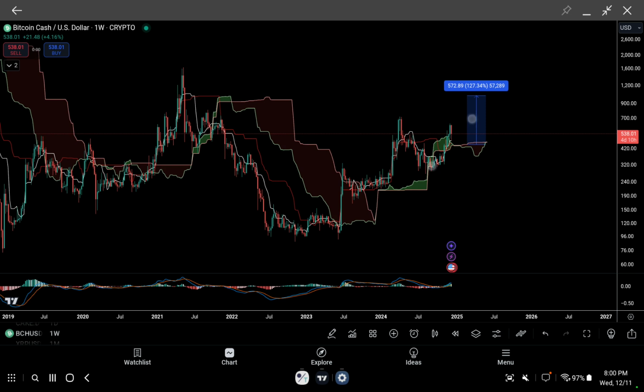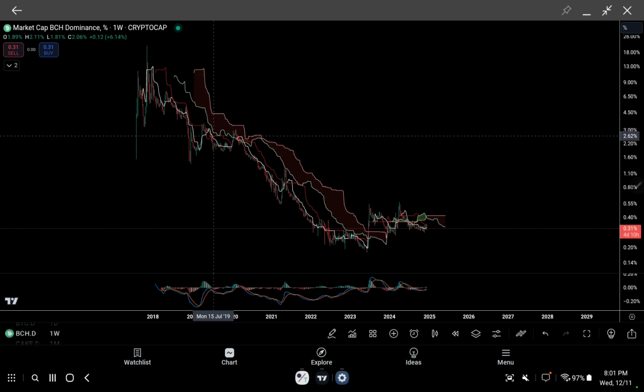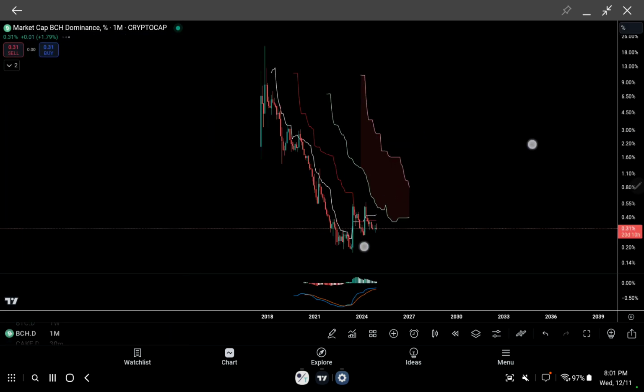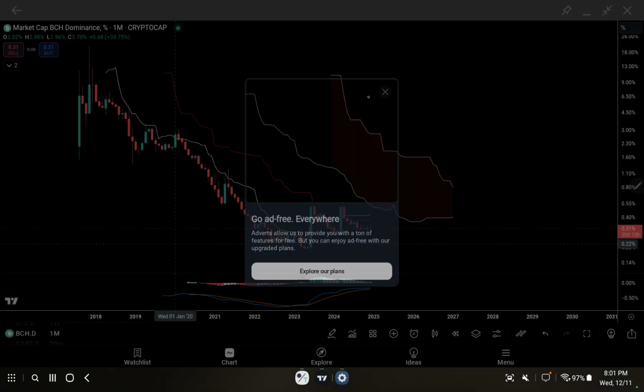This is also confirmed when you look at this Bitcoin Cash dominance chart, which you can access by typing in BCH.D on TradingView. This tells you the dominance of Bitcoin Cash, like how many people are buying Bitcoin Cash above other cryptocurrencies in the market, including Bitcoin. You can see that we have come down a lot, and I think that was the bottom back in 2023, and since then we have been recovering. This is what I wanted to see, more people buying Bitcoin Cash above other altcoins and Bitcoin. Of course, MACD is still looking good, and I am expecting a huge increase in Bitcoin Cash dominance over the next few weeks or month.